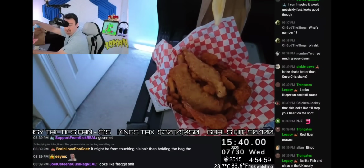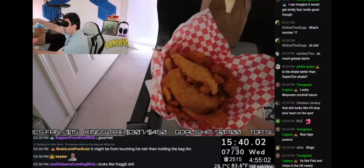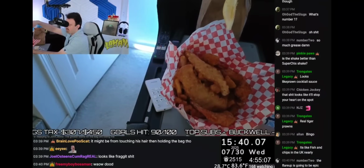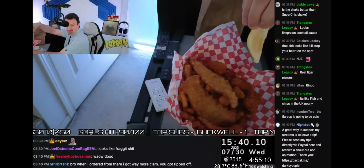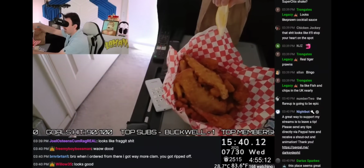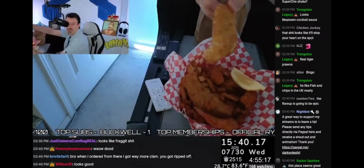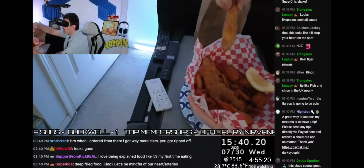It looks amazing. It smells great. This is probably going to be amazing. The only bummer, no cocktail sauce for the shrimp. But the tartar sauce is fine. The tartar sauce will likely be really good. The one thing is I don't have a fork, but I guess I could just dip the cod into the tartar sauce and eat it like that.